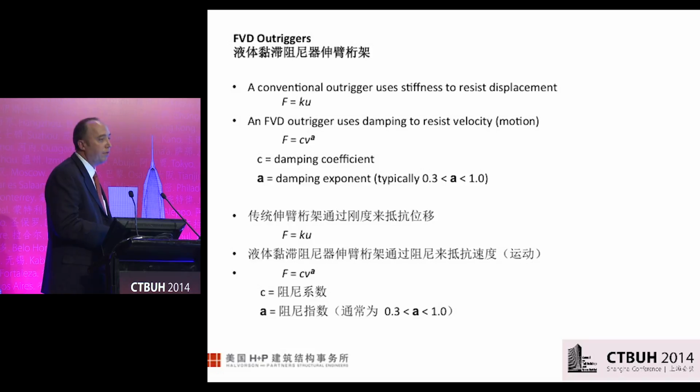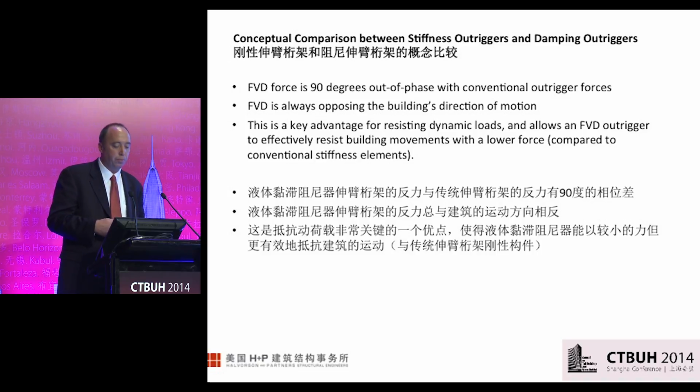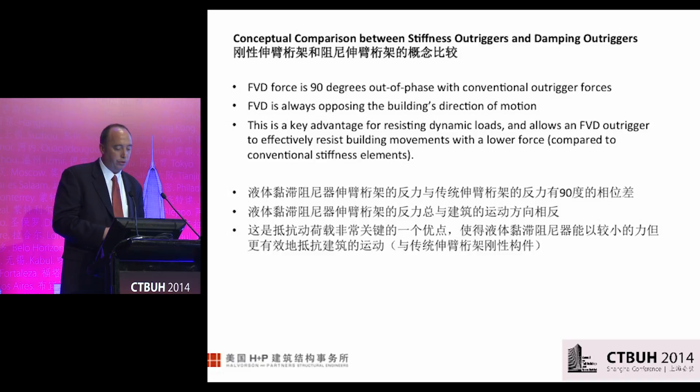And then with the design of a damper, you are actually setting these values, the alpha value that can vary between 0.3 to 1. And 0.3 is more of an element that would be engaged for frequent level earthquake levels and also design wind levels. And 1 is an element where it behaves more rigidly, almost like a steel brace. Fluid viscous damper force is 90 degrees out of phase with a normal outrigger. So it's always opposing the building's direction of motion, but it's a key advantage when resisting dynamic loads because it allows the fluid viscous damper outrigger to effectively resist building movements with a lower force.